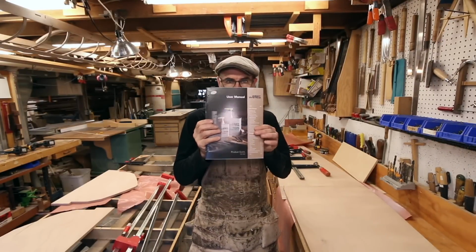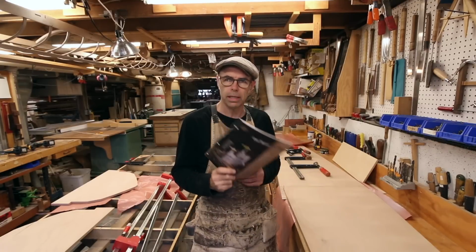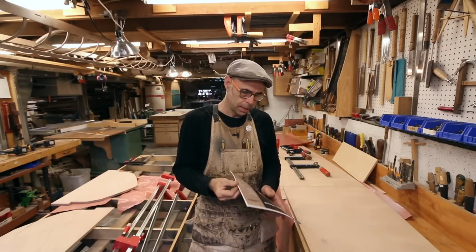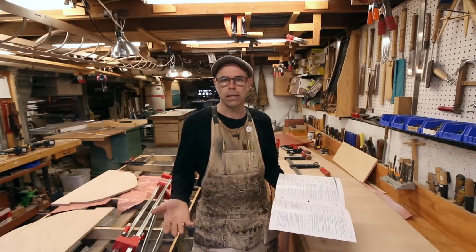West Systems user manual. If you are a West System user, as I am, this thing is gold, and it's got a lot of really useful information. And one of the things it has in it is it tells you what the mixed volume is of epoxy kits, like if you mix the whole thing together.